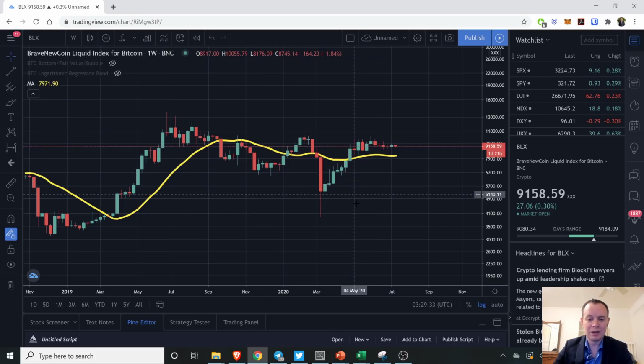If we were all the way down here moving sideways, then there's no bull party getting started anytime soon, because we have to first get above the 20-week, remain bullish for a while, and move sideways for a long period of time. This is boring, right? But this is how bull markets start.